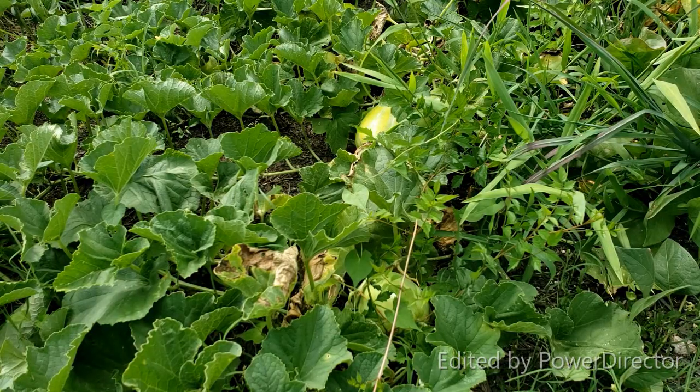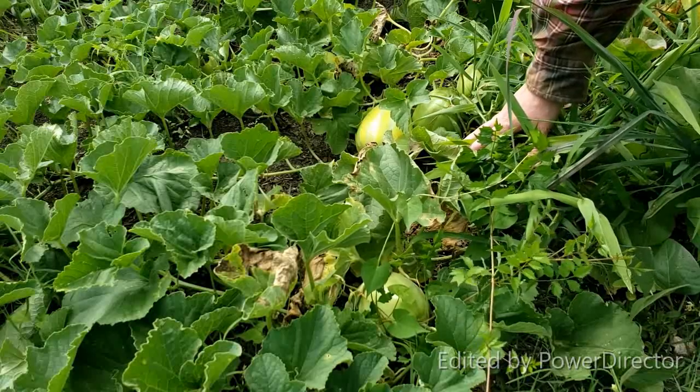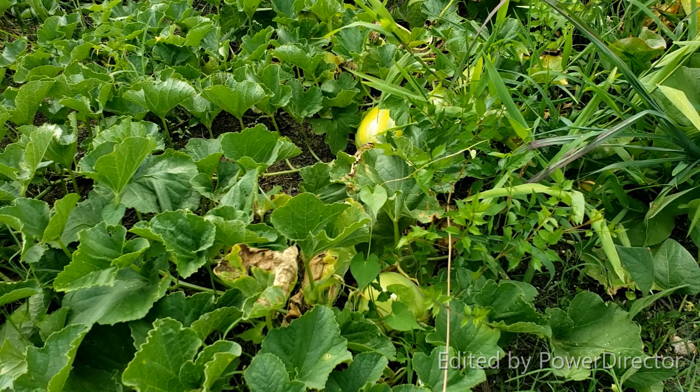All right, so you can see here, I've got some grass in here I need to get pulled. But my silver line melons, they're starting to change color, which is a good sign. That means they're starting to get ripe. Looking forward to that, because we are all waiting on some melons, right? Yeah.